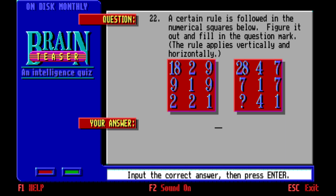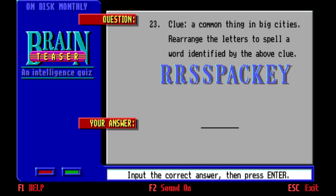A certain rule is followed in the numerical squares below. Figure it out and fill in the question mark. Not nearly as intimidating as it might look. So, there would be a 4, wouldn't it? I believe so. Yep, just a little square of multiplication and division. Just a multiplication table in reverse.